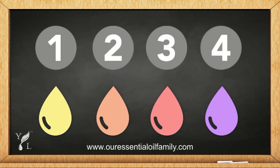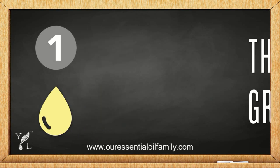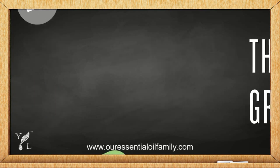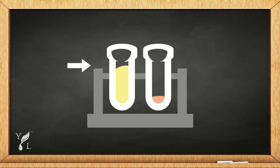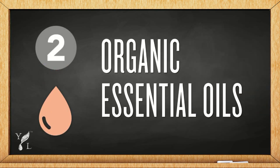Today, you can find 4 different grades of essential oils on the market. The first is Young Living Standard, often called therapeutic grade. These oils are considered pure essential oils, extracted from sustainably raised plants, and contain optimal levels of natural plant compounds found in organic botanicals. Next, you'll see natural or organic essential oils.